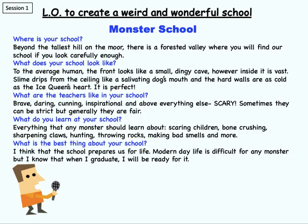So my monster school description. Where is your school? Beyond the tallest hill on the moor, there is a forested valley where you will find our school if you look carefully enough. A little bit mysterious for my monster school. What does your school look like? To the average human, the front looks like a small, dingy cave. However, inside it is vast. Slime drips from the ceiling like a salivating dog's mouth, and the hard walls are as cold as the Ice Queen's heart. It is perfect.